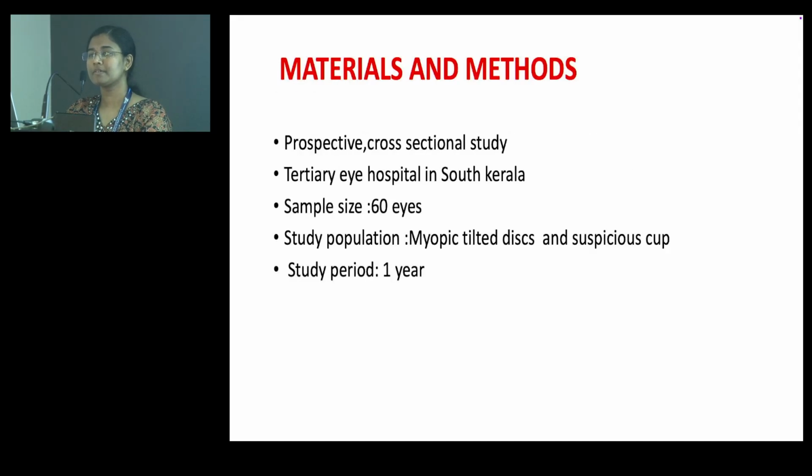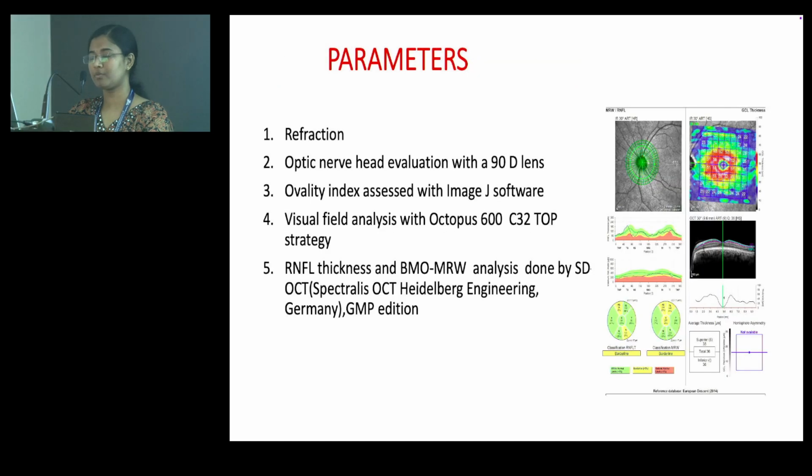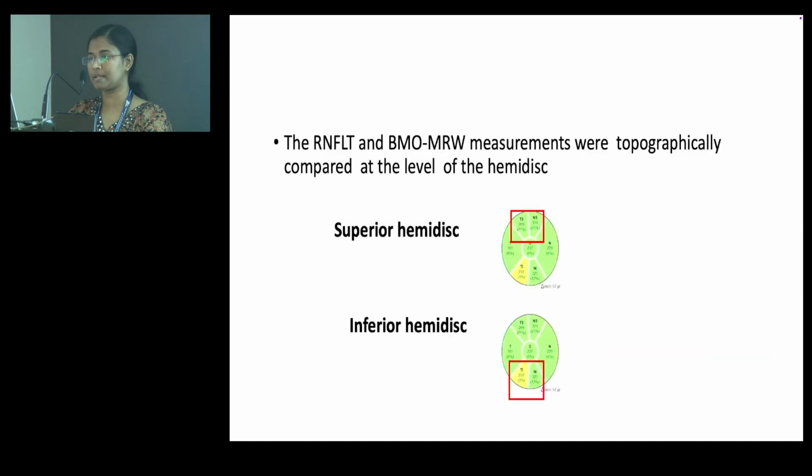This is a prospective cross-sectional study conducted in a tertiary hospital in 60 eyes with myopic tilted disc and suspicious cup over a period of 1 year. All patients underwent complete ophthalmic evaluations including refraction, optic nerve head evaluation, ovality index assessment, visual field analysis, OCT RNFL thickness and BMO MRW analysis.